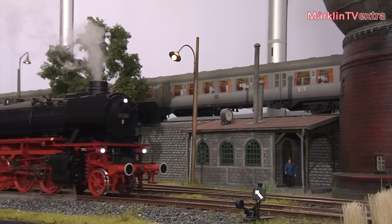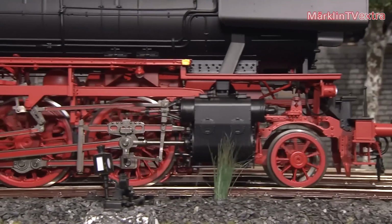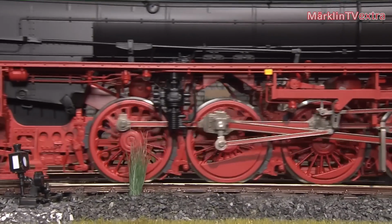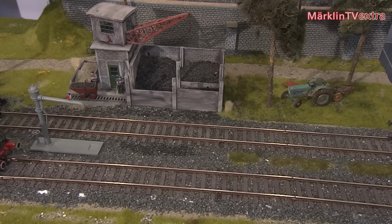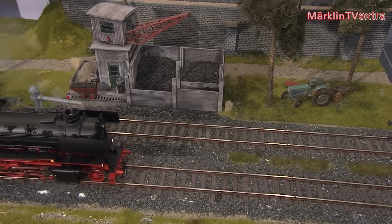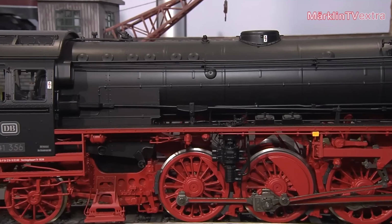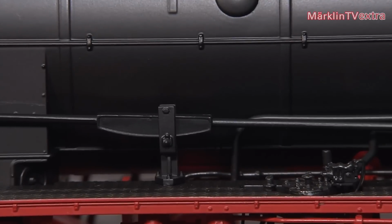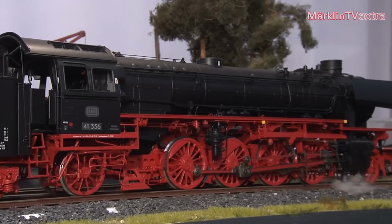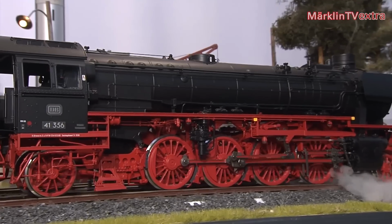Now it's high time we saw some steam engines in action. The engine with road number 41356 is another gem and also comes with great sound functions. A servo motor switches the reversing rod so that the Mikado is ready to take off in the opposite direction. Both cylinders are equipped for steam output. Your specialist dealer will surely be able to tell you more about it.